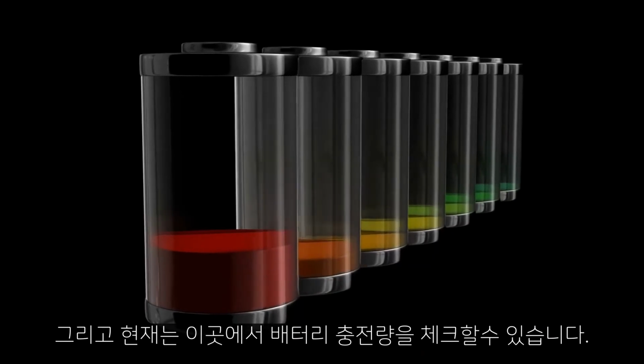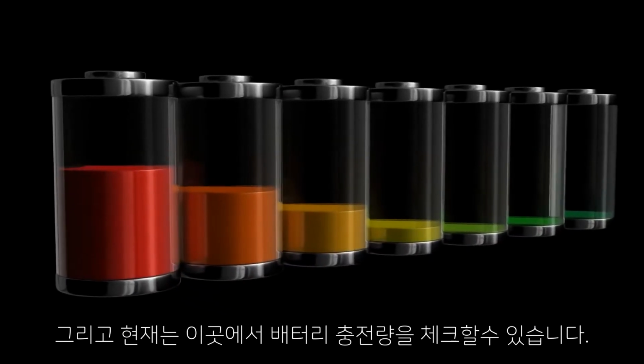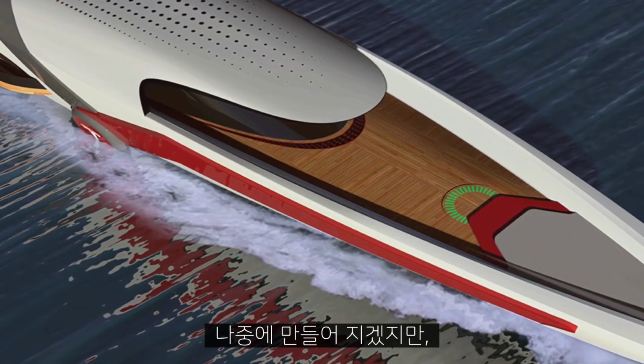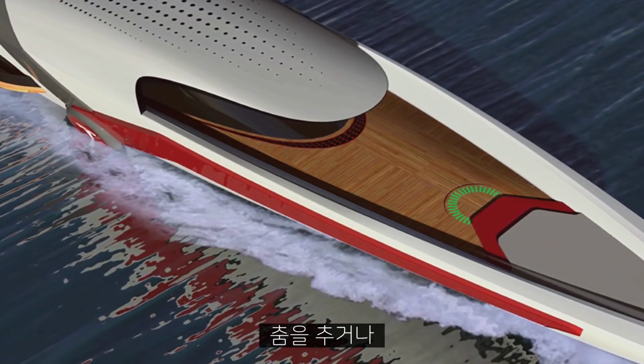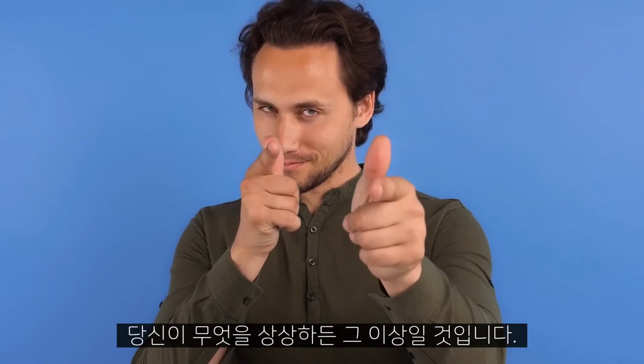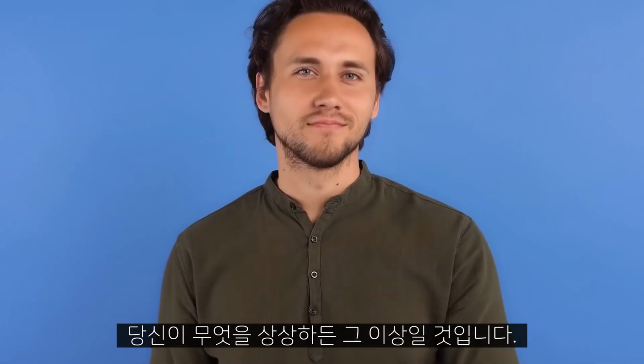Currently, this area offers you a place to check on the battery charge of the ship, but with the sheer size of the deck, it would make for an incredible lounging, dancing, or even swimming area. After all, when you're out on the water, you want to do as much of that as possible.